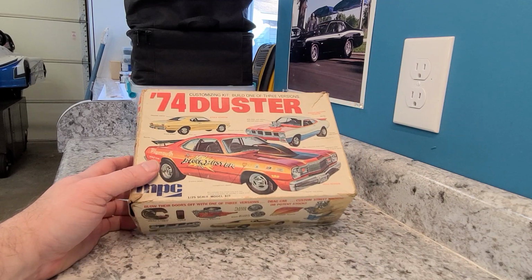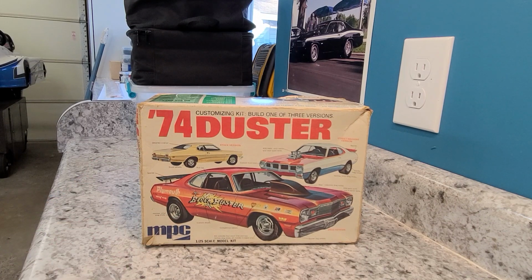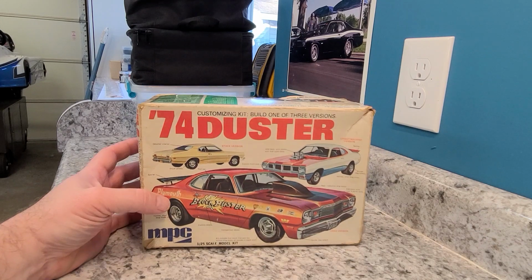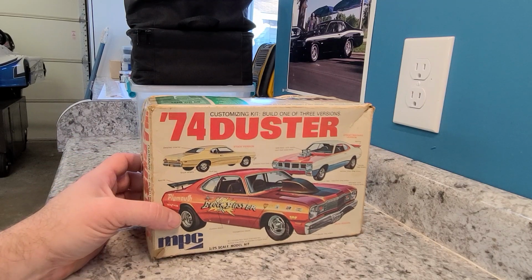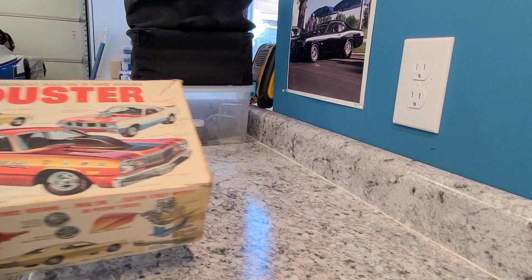I really appreciate that. And I know that if he runs across any more and he wants to part with them, I'm sure he'll buzz me and say, hey, I got some more dusters or Mopar products. Are you interested in this? If he doesn't want to keep it for his own collection. So thank you, Mr. Jeff Elliott. I really appreciate this.